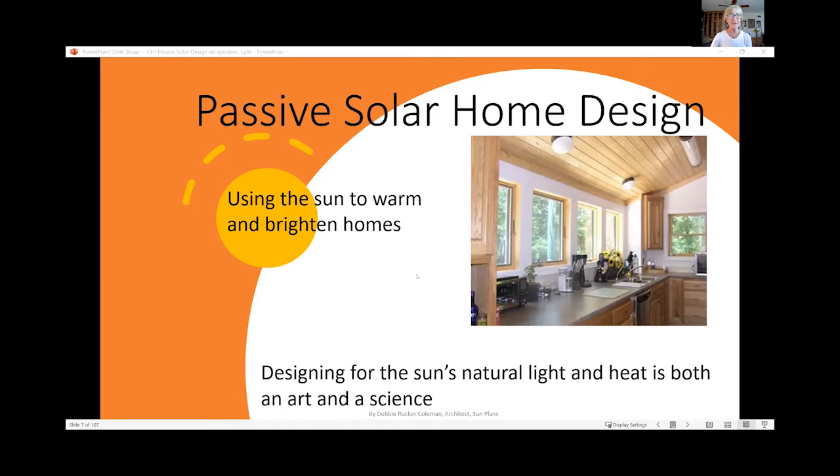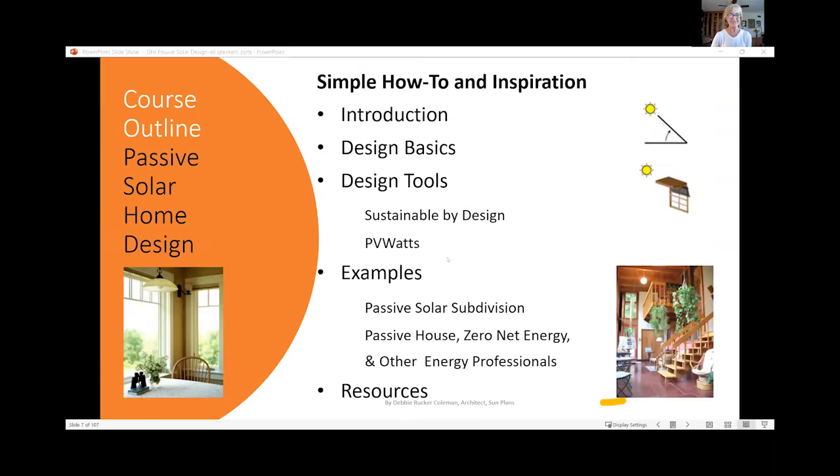Okay, so I'm going to move on fairly quickly now. It might seem too quick, but I really want to give Orlo time to talk and to be able to pause for any critical questions that come in. So like I said, we're using the sun to warm and brighten homes. We're designing for the sun's natural light and heat. And it's really kind of an art and a science, especially with climate change. It's hard to predict whether in December it's going to be freezing cold or 70 degrees in some locations.